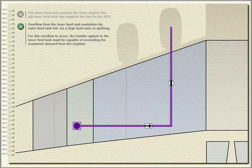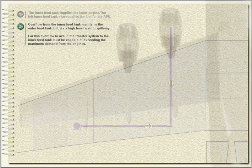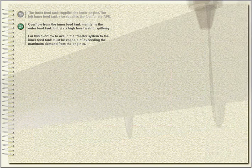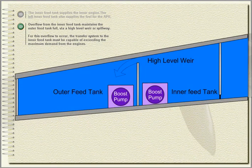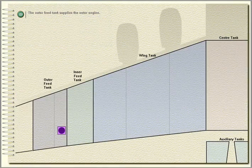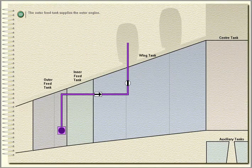Overflow from the inner feed tank maintains the outer feed tank full via a high-level weir or spillway. For this overflow to occur, the transfer system to the inner feed tank must be capable of exceeding the maximum demand from the engines. The outer feed tank supplies the outer engine.